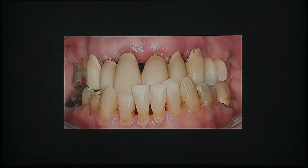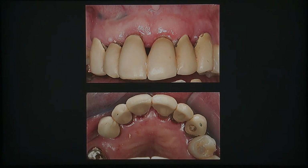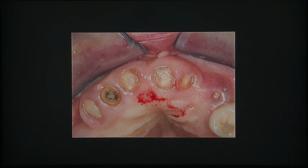Let's look at the views. Here's the anterior view. Let's look at the occlusal views. Let's look at the close-ups of these anterior crowns. Let's look at the radiographs for this patient. What happens when those crowns came off? That's an occlusal view, showing you the retained roots.